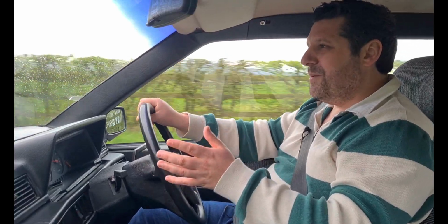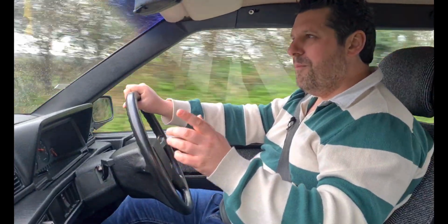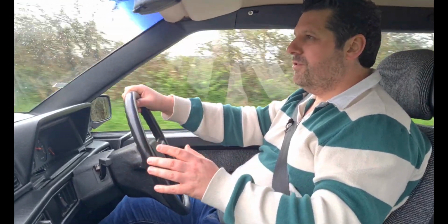And a lot of people in the showroom would look at the 700 series and say, oh, that's a modern Volvo. But this is also a modernized Volvo, okay? So it was still a good alternative to the 200 series.